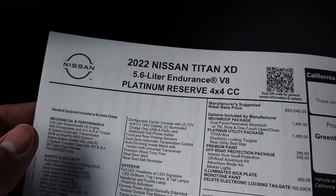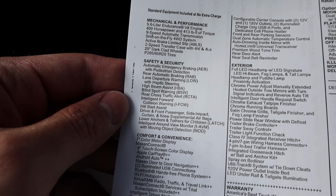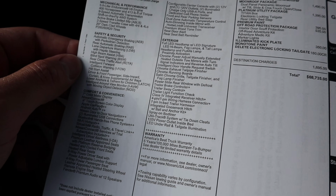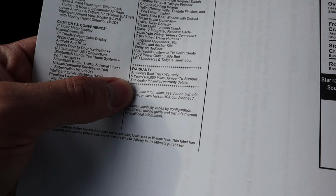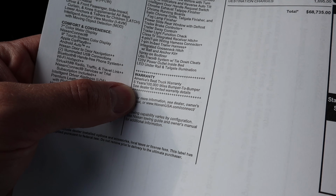So here's our window sticker for the XD. So first off, you guys can see the standard equipment right here. And then notice here with the safety equipment, notice almost everything is standard. So if you guys want to read through everything, then feel free to freeze frame. I do want to mention here, and it says right there, America's best truck warranty, 5-year, 100,000 mile bumper to bumper warranty, which is just fantastic.